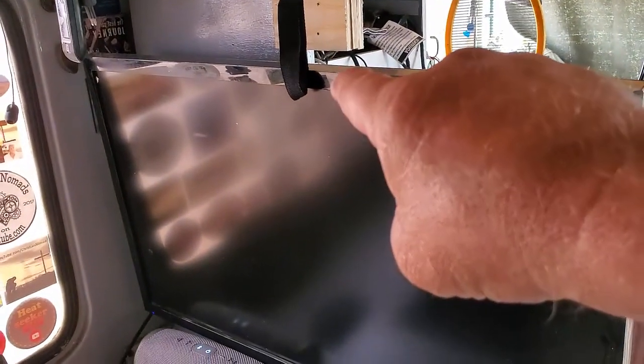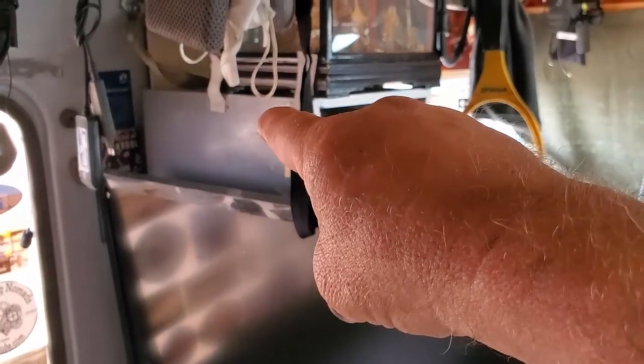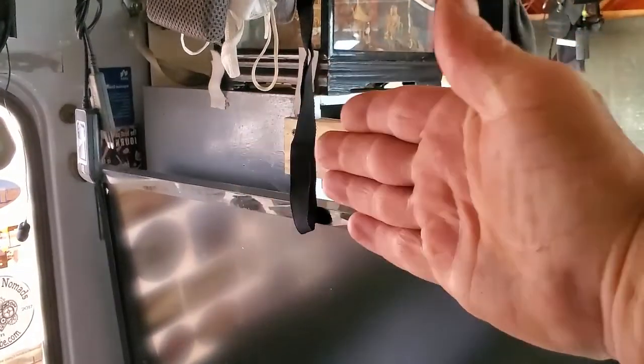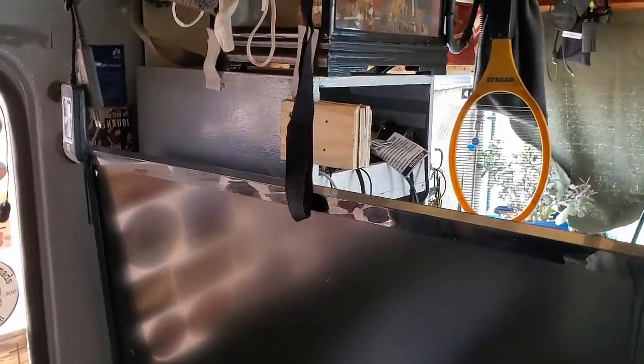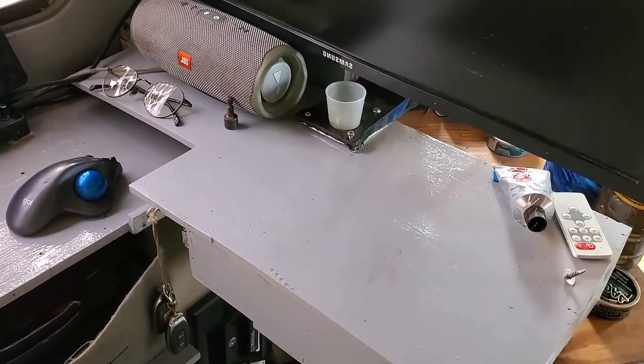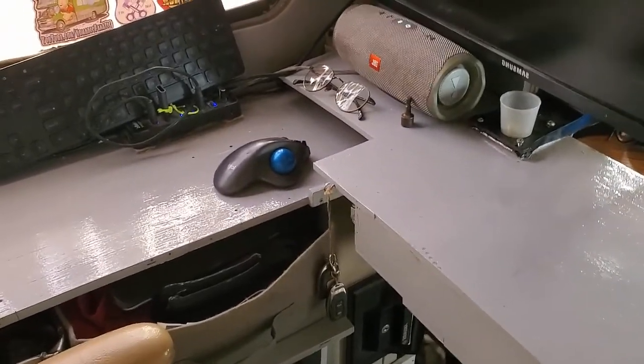I also ordered a wall mount for the monitor, so that way I'm going to go a little bit further up on the monitor, and it'll be able to swivel a little bit. It'll get it off of that, so I'll have more space on that. This is working out really well, really, really well.